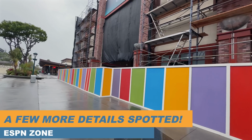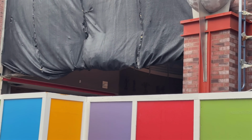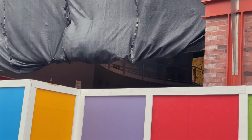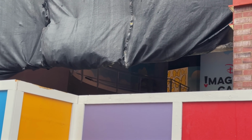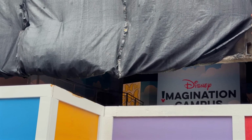Let's check ESPN Zone. The scrim is up a little bit. You guys see that? Look at that. We can get the camera in there now. We can look inside. There's the Disney Imagination Campus sign inside there. We saw that through the scrim last week, but look how cavernous that is back there.